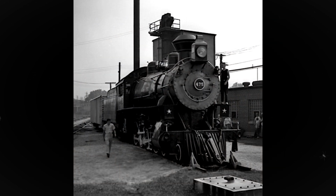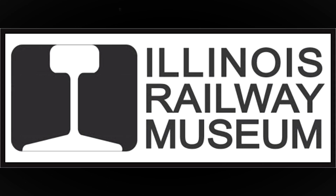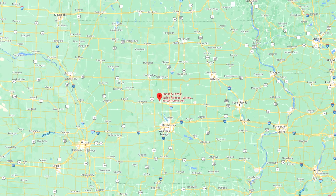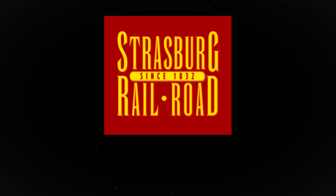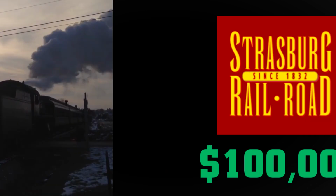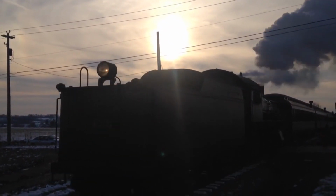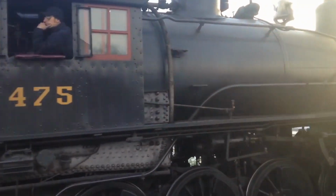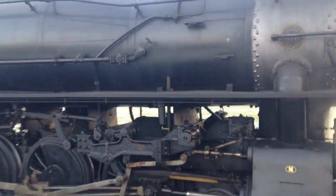Over the course of several years, it changed owners and locations until ending up in storage at the Illinois Railway Museum in 1980. 2 years later, 475 was purchased by C. Rosenberg and other individuals. It was donated to the Boone and Scenic Valley Railroad in Iowa in 1985 and moved to the city of Boone for display in 1986. Finally, it ended up being purchased by the Strasburg Railroad in July of 1991 for $100,000. After being moved to its new home in Pennsylvania, it was restored to operational condition by November 6, 1993, where it would begin its new career pulling excursion passenger trains.